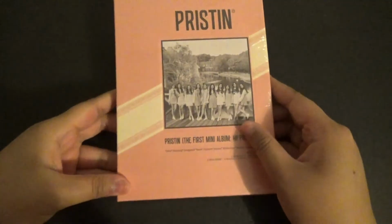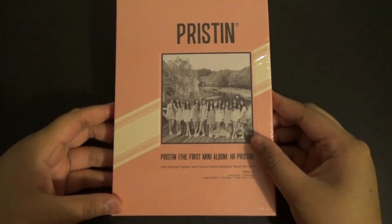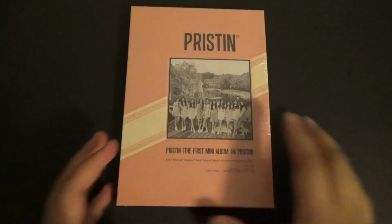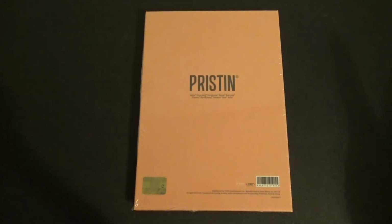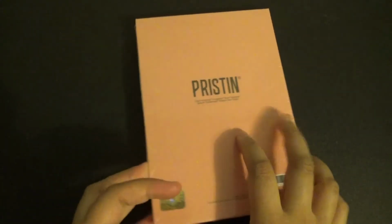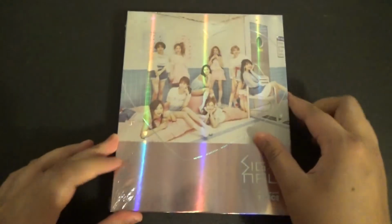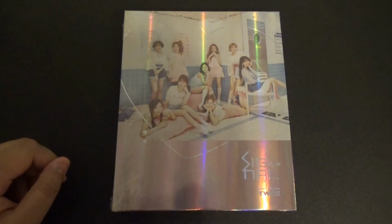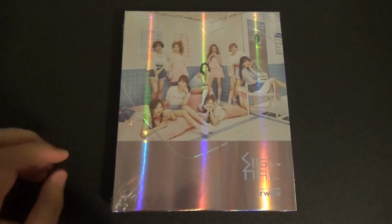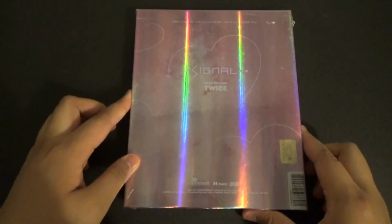Okay, so now I have a whole bunch of kind of newish stuff, newest groups that I don't know where to rank. So I have Pristin with Hi! Pristin, their first debut album. I mean, they would probably be 8th place, but right now they're just kind of floating around. And then Twice with Signal. I plan on getting more Twice. They do have like 4 albums before this one, but I got Signal version B.